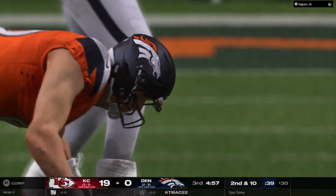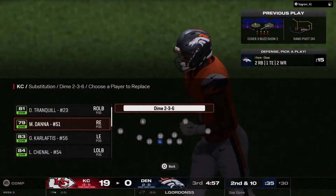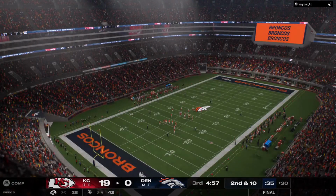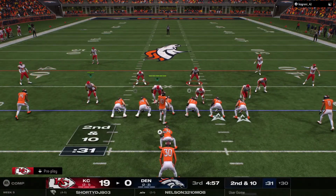Yeah, and for them, it's not dwelling in the negative because, yes, they were totally ineffective in the first half. But we've seen many games that have flipped around in the second half. It all starts with this drive right here. They get something good going, put some points on the board, they begin to have hope.